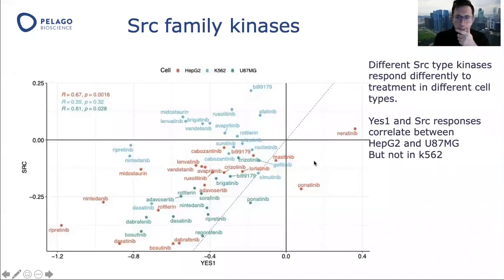And this is another one of those busy slides, but I hope I can walk you through it. What we're looking at here is the correlation between how different compounds, those are the dots in the graph, affect either SRC itself on the y-axis, or the SRC family member YES1 along the x-axis. And what you're looking at here are the log2 fold changes. The different colors of the dots denote the cell type. So you should have 3 dots per compound, ideally, if it's covered in all 3 cell lines.